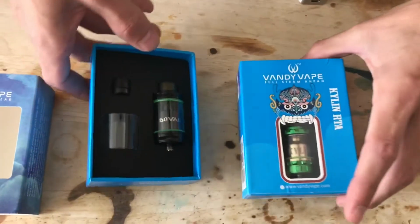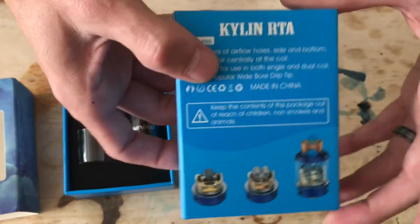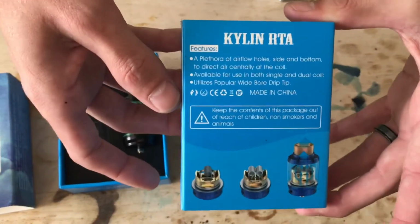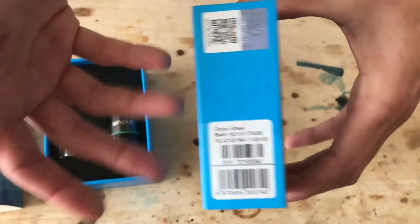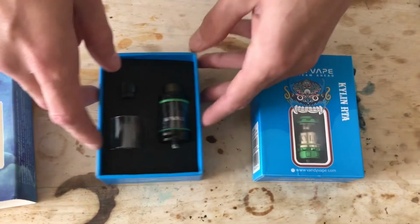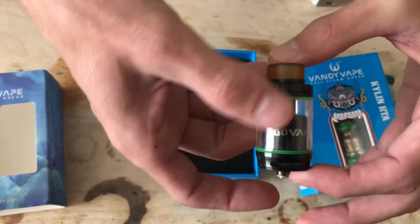And just so you know, that's the same thing on the Govad. It lets you know a little bit about the company, it shows your deck and your features. Again, I'll pause it if you want to take a second. Then you've got your barcode and the color. That's all there is to the cover sleeve. And then inside the Govad here, you're going to get your Govad RTA.